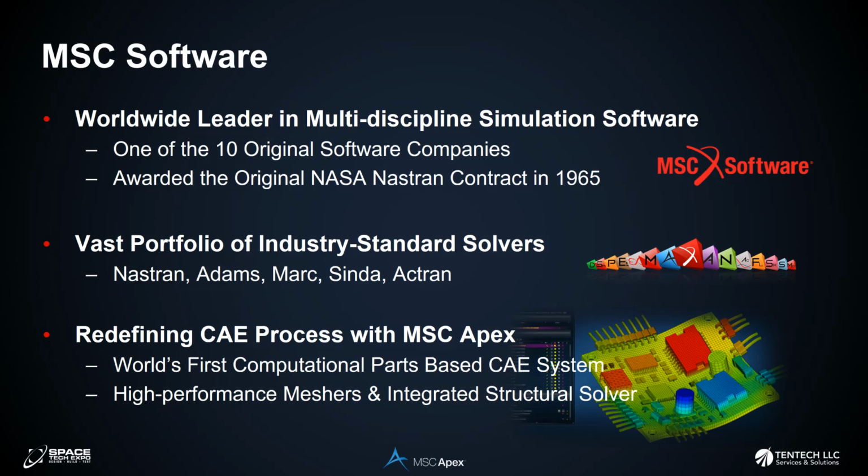Along with MSC Nastran, MSC Software is also considered the pioneer and top provider of software in other areas. MSC Adams, for instance, for rigid body dynamics, MSC Marc for nonlinear analysis, Cinda for thermal analysis, including very strong thermal analysis for satellites and spacecraft, and MSC Actran, which is for vibroacoustics analysis.